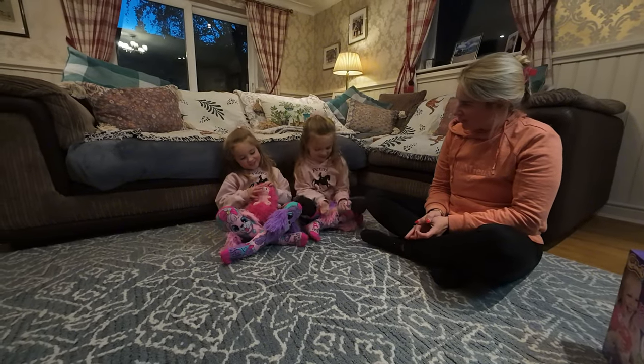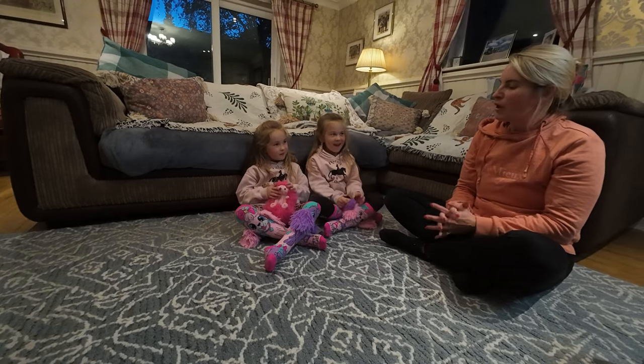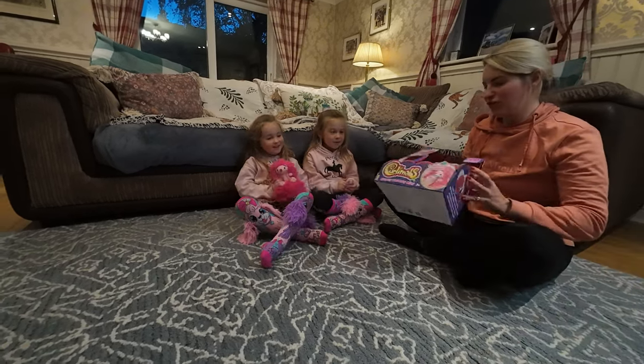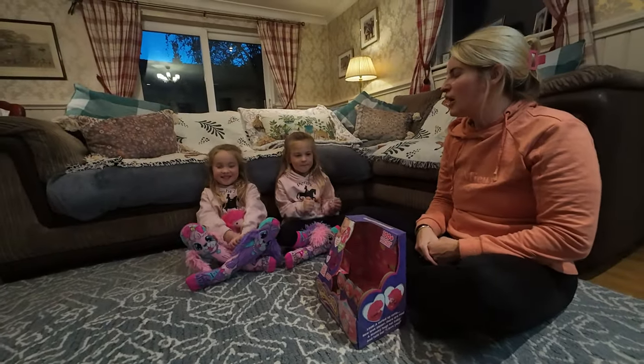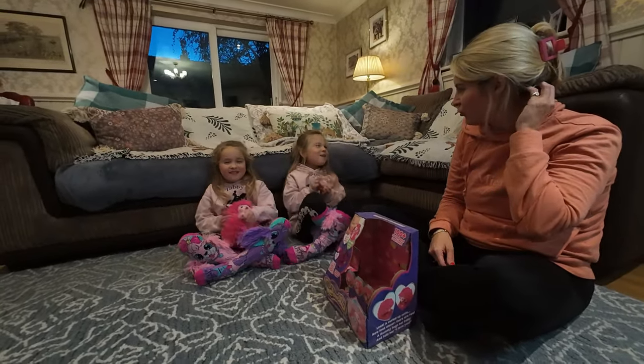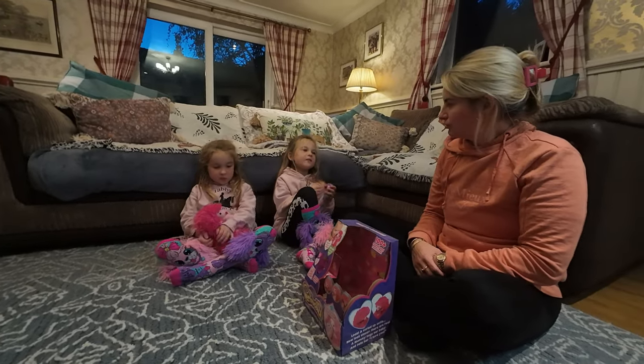I want to call this one Sparkles and Little Gem. Okay, but I think it's called Mimi, baby. Yeah, so this is Mimi, Hedgehog Mimi. Do you guys like it then? Would you like this for a Christmas present, if somebody got this for you?